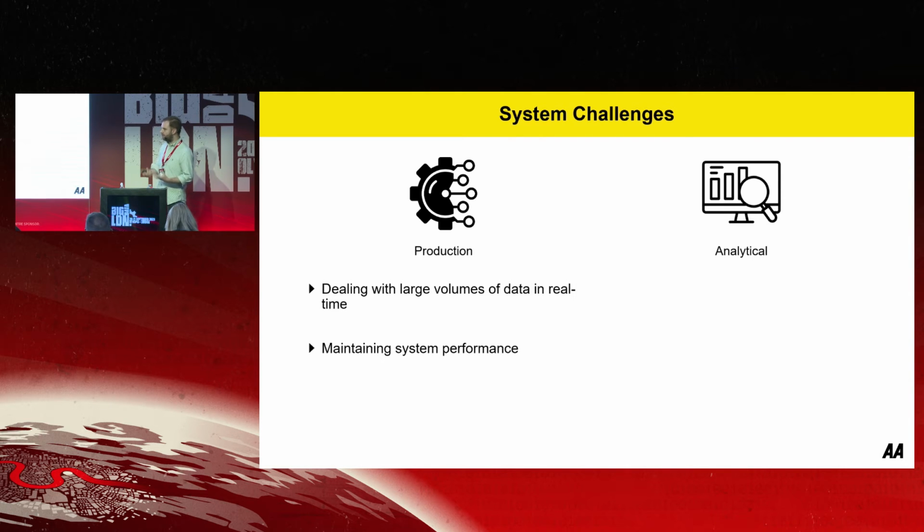Maintaining system performance. With all of this, we've got database queries, we've got processes running in the background. We need to make sure that the system's fit to do it. And adapting to changing market conditions. The UK insurance market changes rapidly, new players come on and customer needs change. Getting a system which can deal with that is a challenge in itself.